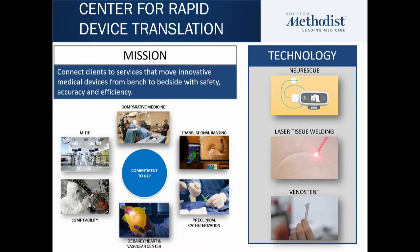Yeah, sure. So the center was established in 2017 under the vision of Ed Jones, the current CEO and president of the Houston Methodist Research Institute. And the goal has always been the same, to extend services to external clients in order to execute projects in medical device spaces, to move ideas from the bench to the clinic with safety, accuracy, and efficiency. And really leveraging these resources, which you saw in the video, to hopefully form collaborations and move the technology forward to the patient bedside as soon and as effectively as possible.